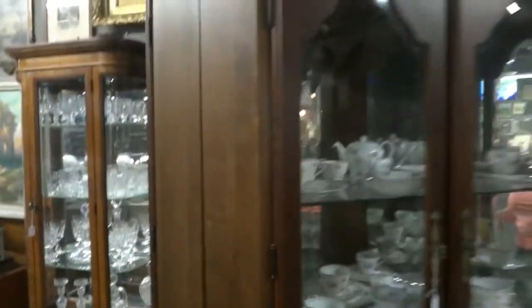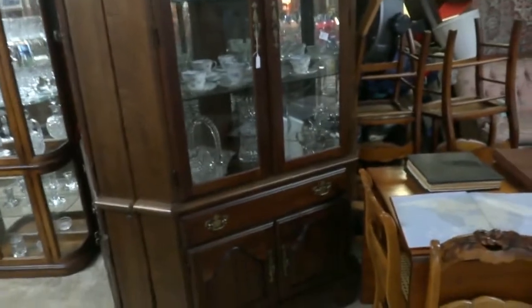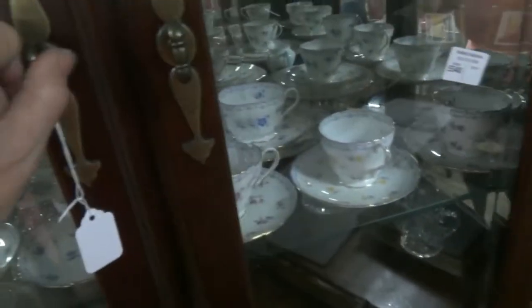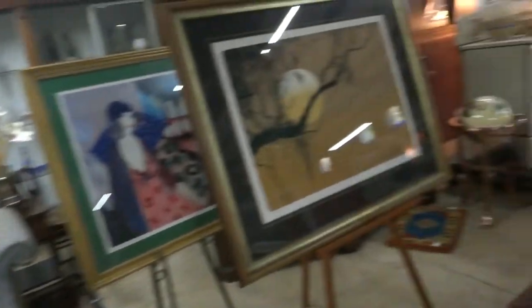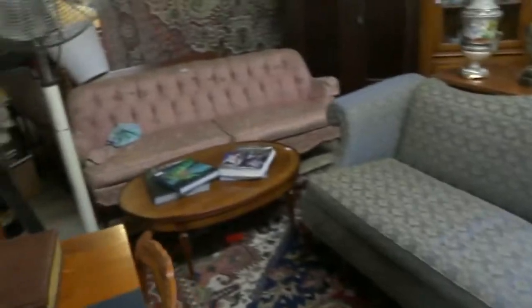There we go. Two of these corner cabinets, all the beveled glass right there, matching pair. It'll work really well if you have a nice little room where you can put one on each end. Got some more crystal and china. Teacups, these are luncheon sets, and I think these are all Shelley, if I remember correctly. Sure enough, look at all this wonderful Shelley china. Marquis by Waterford. And then stamps, more of the drop leaf table and chairs. More signed and numbered lithographs. Two vintage sofas.